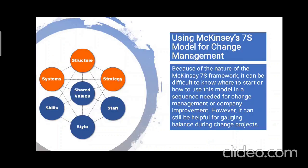Using McKinsey's 7S model for change management: because of the nature of the McKinsey 7S framework, it can be difficult to know where to start or how to use this model in the sequence needed for change management or company improvement. However, it can still be helpful for looking at balance during the change project.